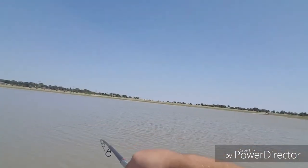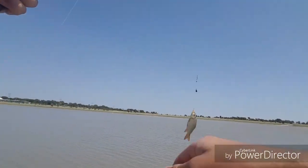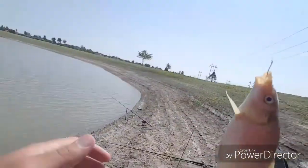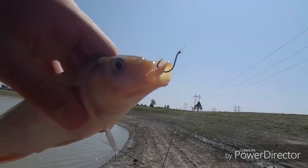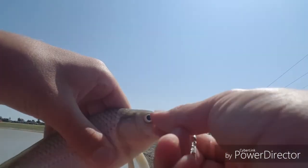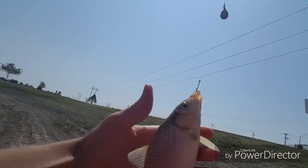Alright guys, I got what I came for. Hey! No bite, no nothing. Just started reeling in so I can recast it. Boom. Hooked perfectly. Super easy removal.